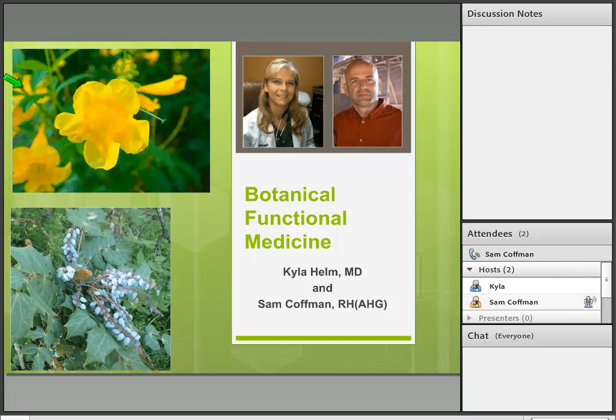I have a couple of plants here that I didn't intend to have a talk about necessarily or have meaning, but just looking at them as Kyla was talking, they're a couple of plants that I had good pictures of from my own garden. One of them is Tecoma stans, which is our yellow bells or Esperanza as it's called, and the other one down here is a version of Mahonia. It's Mahonia bealei, or leatherleaf Oregon grape, and both of these are herbs that we use a lot.